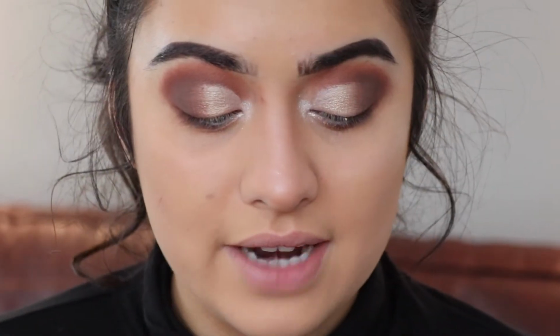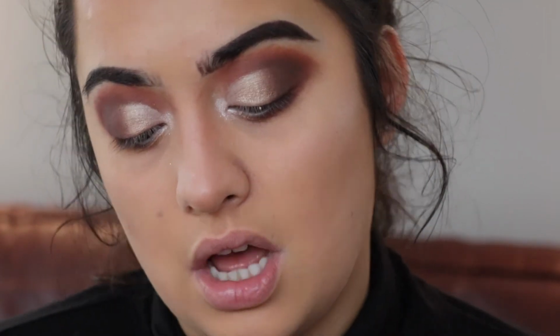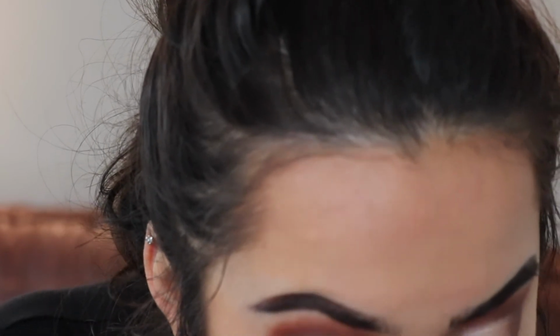And then my final touch to the eye makeup part is I'm going to take my Lancome crayon eyeliner in number 1 Noir. Favorite eyeliner of all time, by the way. And I'm just gonna go on my lash line with that.